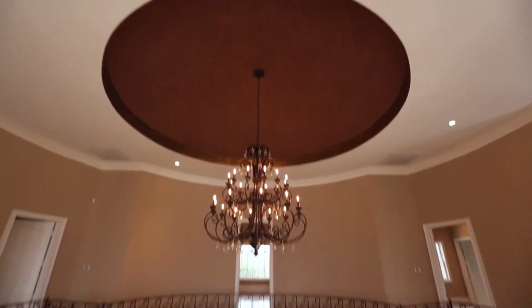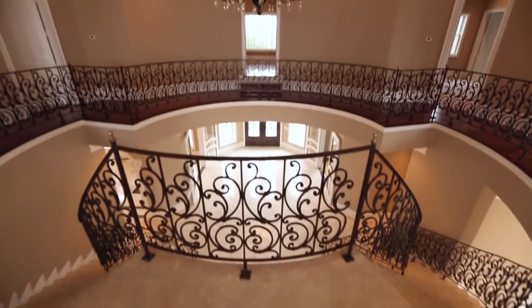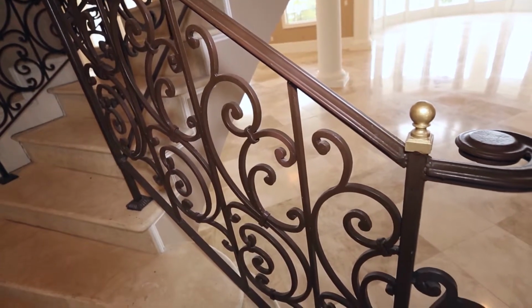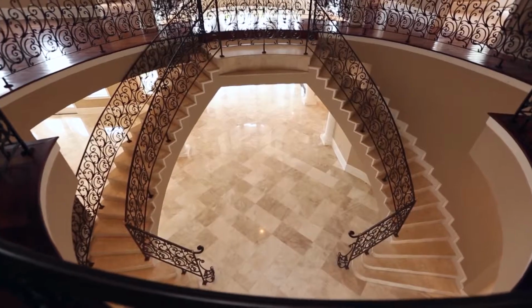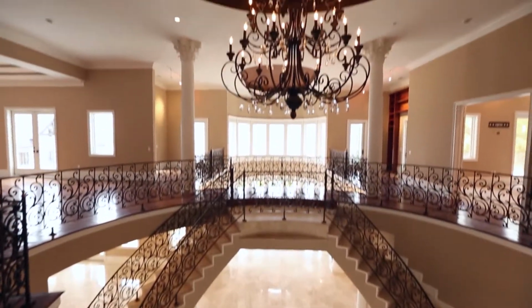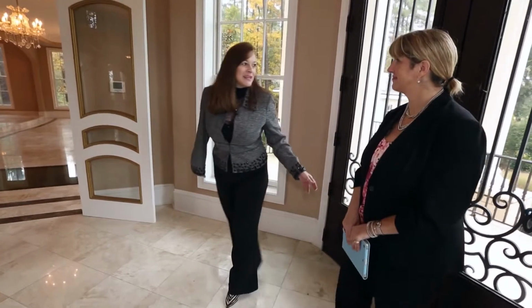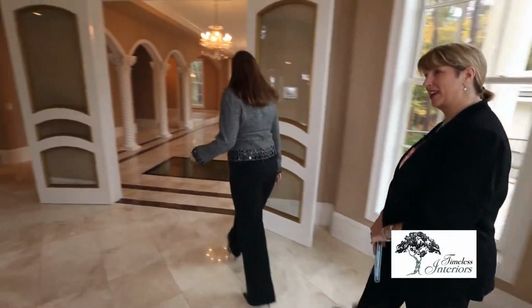A vision. Great entry. The ironwork is all custom, beautiful craftsmanship. You've got your beautiful double staircases, and this has a dining room that is so unique. Let's take a peek and see.